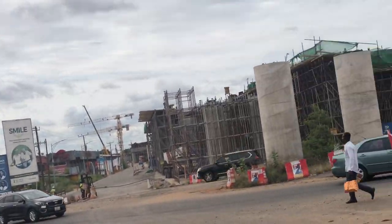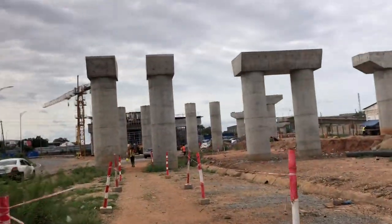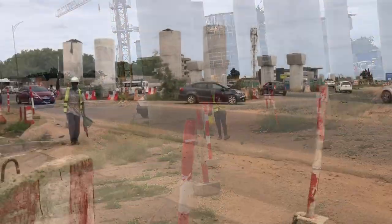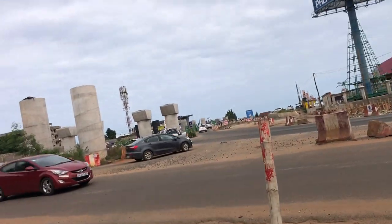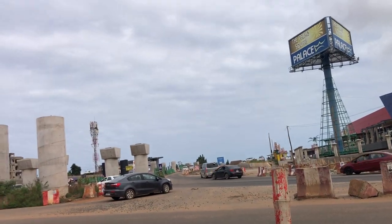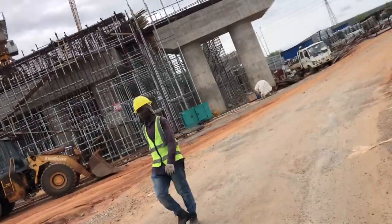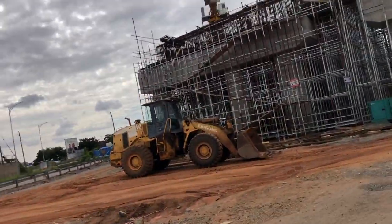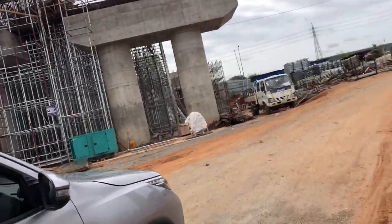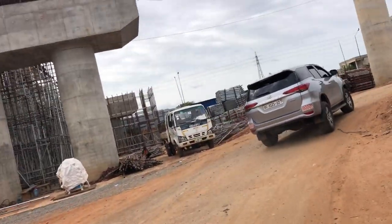The Palace Mall, one of the most popular malls in Ghana, will serve as a landmark for this project. The flyover will cross the Tema Motorway at this location, making it easier for commuters to access the mall and other nearby areas. The construction of this flyover is no small feat. The project involves building a large elevated bridge over the busy Tema Motorway, which is a major transportation artery in Ghana. But the speedy progress of the construction is promising, and the end result will be well worth the effort.